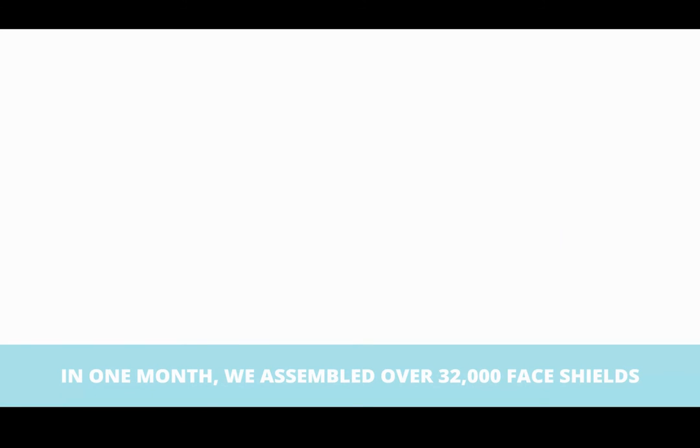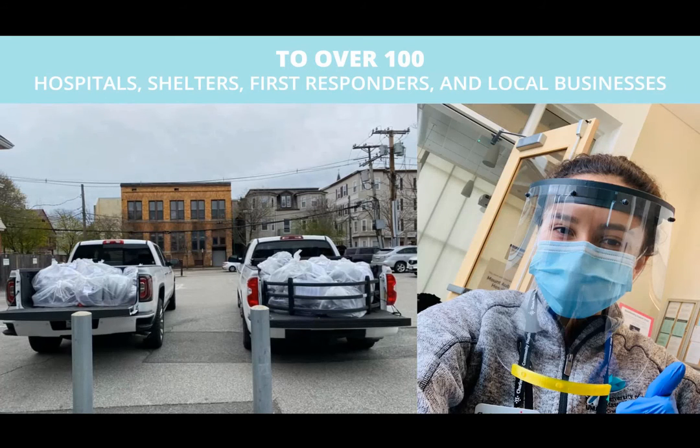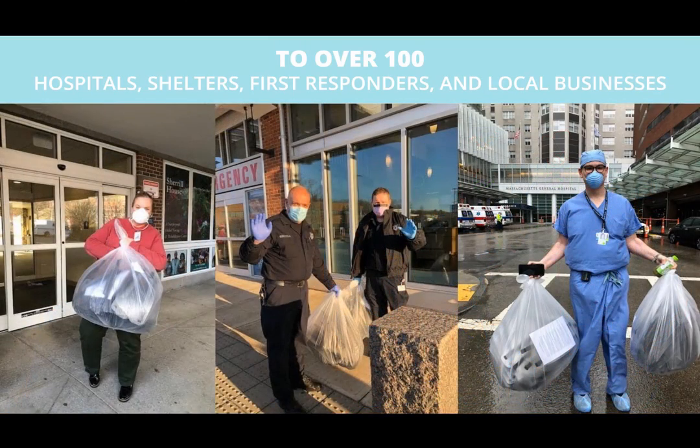Thanks to these incredible volunteers, we assembled 32,000 face shields in 1 month. And donated them to over 100 hospitals, shelters, first responders, and essential local businesses.